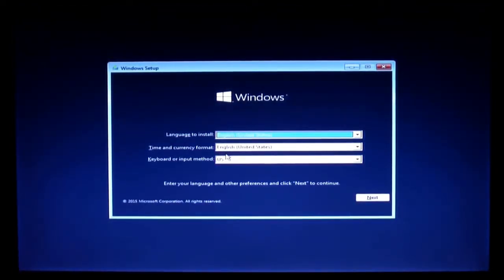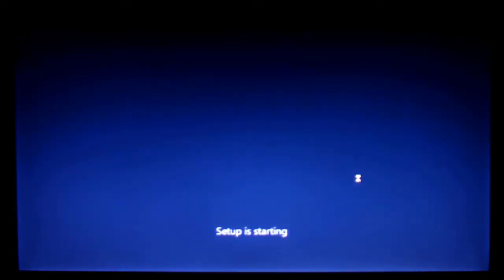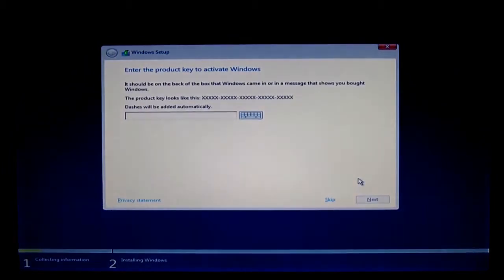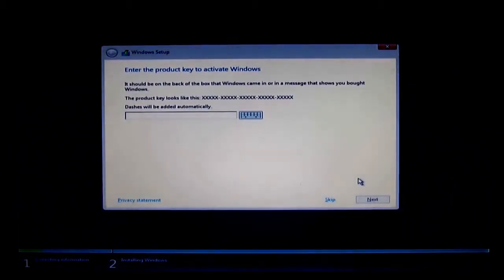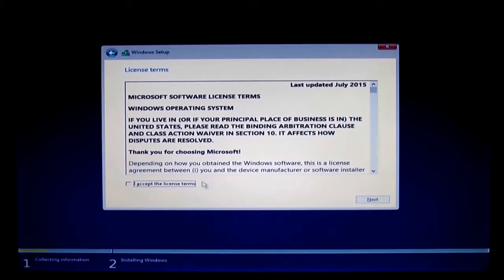Okay, language to install English, time and currency format English, keyboard or input method US, next. Install. This license key, because this laptop has already been authenticated with a free upgrade from Windows 7 Home Premium, will not require a license key to become activated this time around, so I can skip this. If you're installing a retail copy, you would put in your license key, of course, and use your license agreement, aka EULA, click I accept, and next.